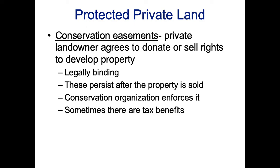So some private land is actually protected. So there's this kind of gray area between unprotected land and protected land that's private. And one way of doing this, and I'll want you to know this term, is a conservation easement. This is when a private landowner agrees to donate or sell the rights to develop their own property. It is legally binding, and these persist after the property is sold.